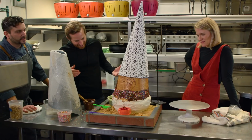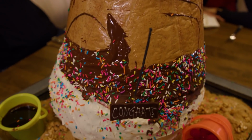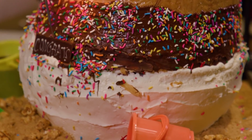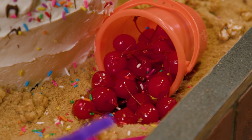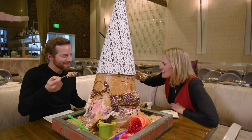It's all coming together. You guys wanna run this thing out to the dining room? Yeah, let's taste it. I feel like it's my birthday right now. Oops, I dropped my ice cream! Oh my God! It's real! Look at this! Oh my God. The illusion is so powerful. It really is. It looks like ice cream in the sand. I love how it has a little bucket of chocolate syrup. Oh, wow. Cheers.